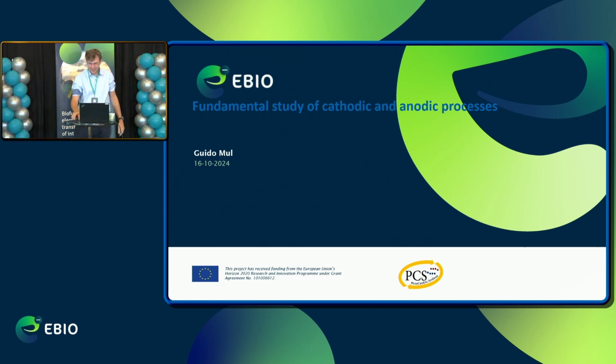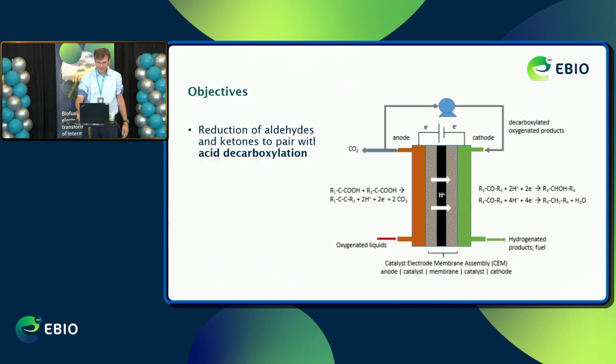Okay, so I just want to highlight a couple of things more on the fundamental aspects of the chemistry that we have been doing, or the electrochemistry that we have been doing over the past 4 years within EBIO. Me coming from a university, of course, I was addressing some of the more fundamental questions that Robbie approached me for and that we could really nicely study.